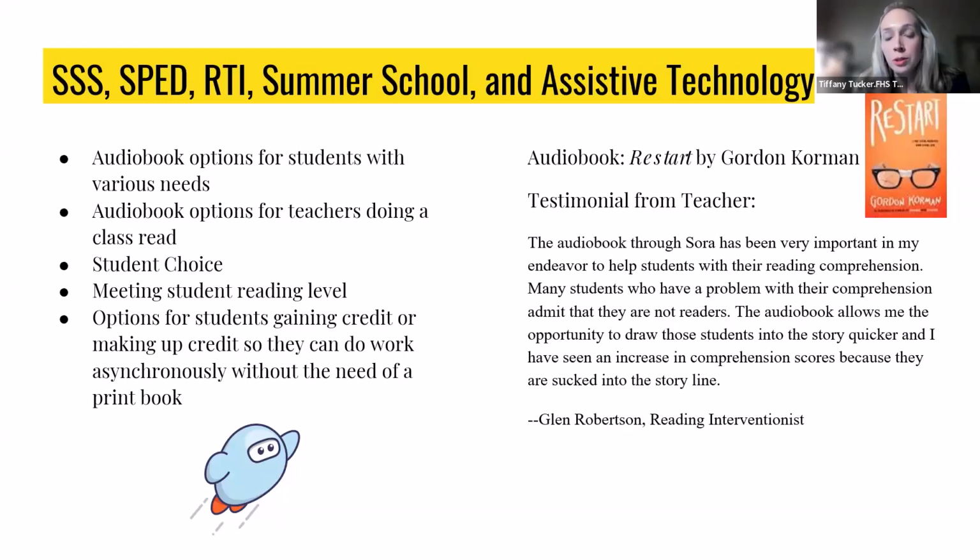I have had multiple requests for an audiobook for a student with an IEP. Like, this child needs this book in audio for their IEP, for this curriculum book that they're reading, and we are often able to get that for them. And it's more convenient than having a book on CD or even a file that they have to get from some other place. We've also had several teachers ask about audiobook options for them to play in their class.